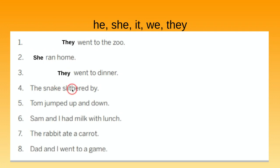The snake slithered by. We're going to replace the word the snake. Would it be he, she, it, we, or they? Right, it. Okay, number 5. Tom jumped up and down. Would it be he, she, it, we, or they that we could put in place of Tom? What pronoun can we pick? He. Great job.